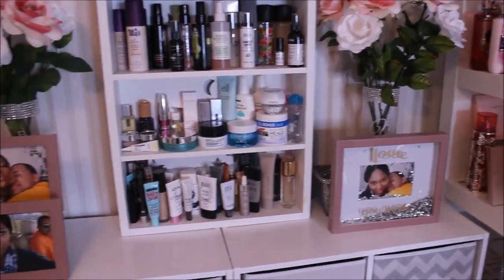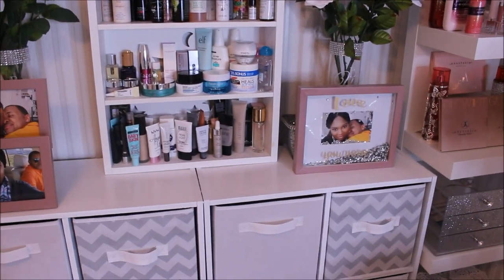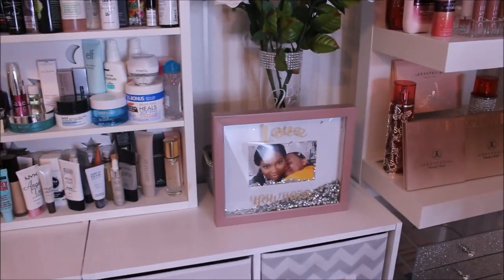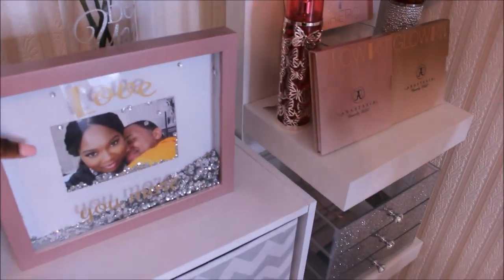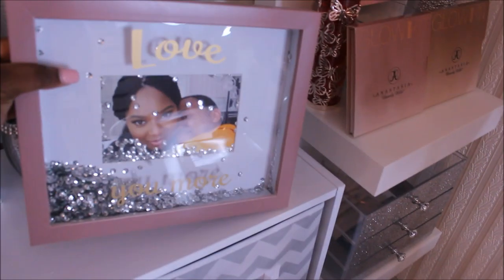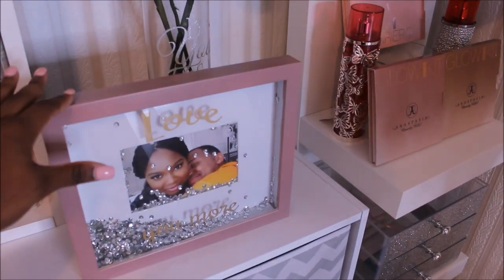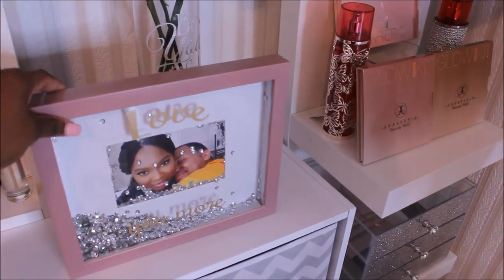Right here, these little pictures of me and my fiance. This frame I got from Burlington, and I love this frame so much, because it has like the little sequins in the frame, but they only have one. I wanted to get two, but they only have one. So that is that, and it was white, and I spray painted it blush.